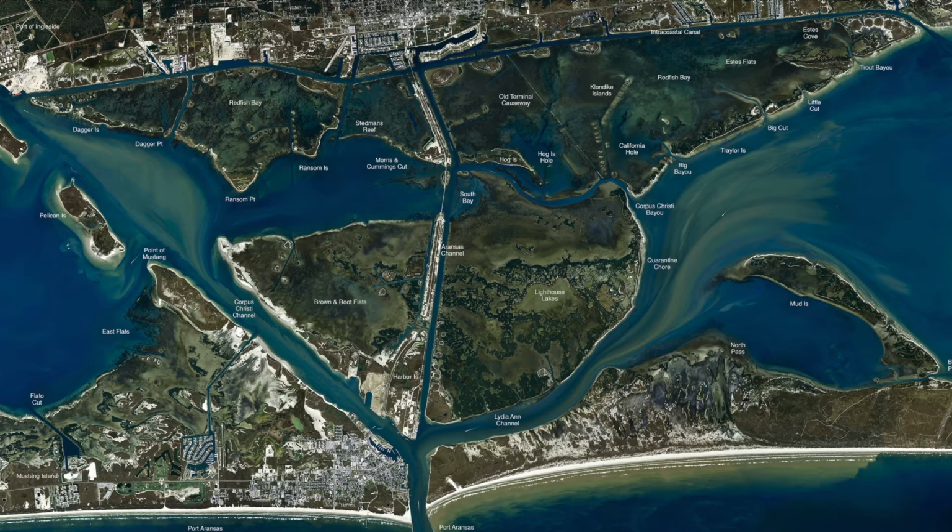The fishing has been pretty good. It's been kind of up and down on the tides, so you've got to go on the fly with what you're going to do for the day and plan.